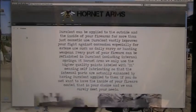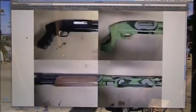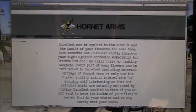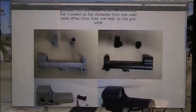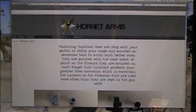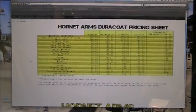Just looking at my website real quick, there are some pictures. You guys have seen videos of some of the stuff getting done, some of the work we've done. Not everything is posted up here. I do have to update it. But you can kind of get a feel for the kind of stuff we've been doing. One big thing I want you guys to see is pricing. I do have a pricing sheet on here.